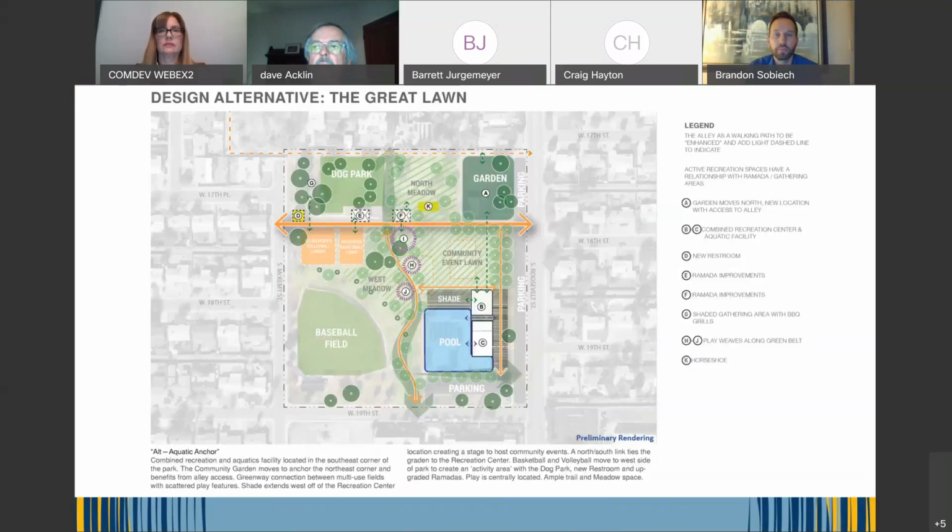So we'll shift now from parks master planning into aquatic design, and then we can come back and discuss both in Q&A and get feedback and get your opinion.